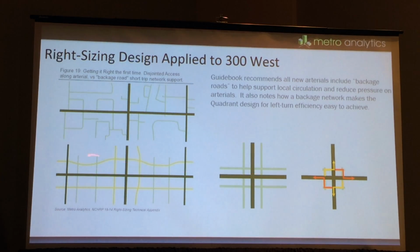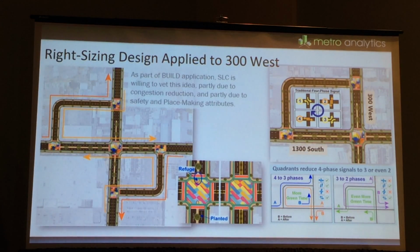So, basically, this is saying if you can coordinate with local governments ahead of development, then you can try to get backage roads and connectivity that supports the arterials ahead of time, and then it creates a lot better circulation opportunity. And then this one, because those backage roads exist, it allows you to do a concept called a quadrant intersection, and I'm going to show you one of those right here.